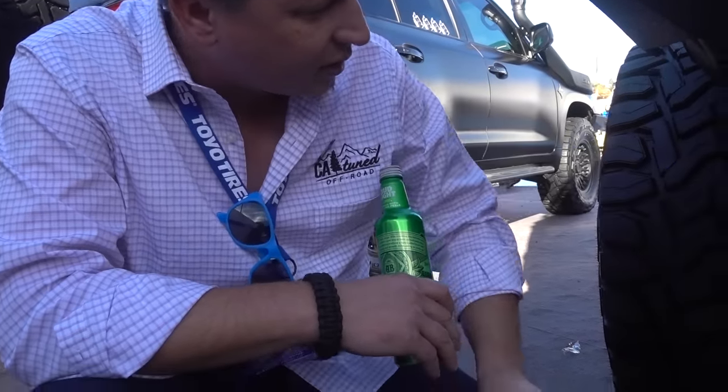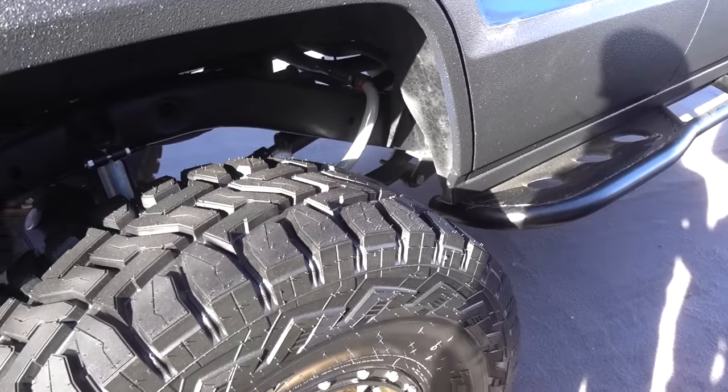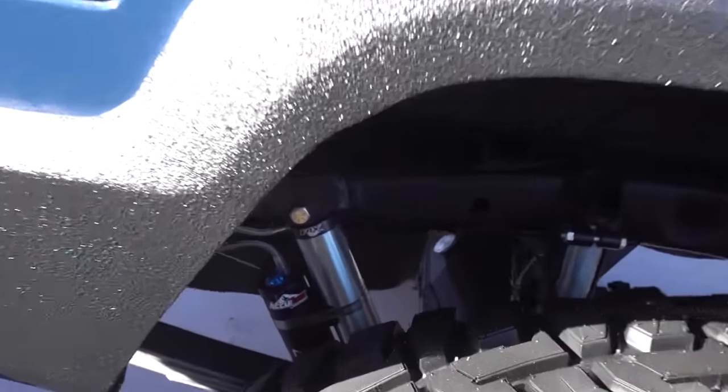Yeah, disconnectable sway. What gear ratio are you running? 529s. 529s. Mm-hmm. Adjustable shocks. Mm-hmm. Makes it ride really nice. External reservoir. Yeah, controllable, yeah.